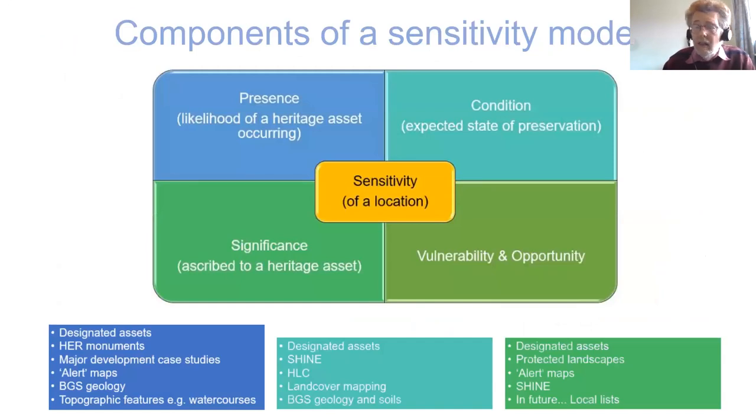And when we started to think about sensitivity, Jonathan and I and colleagues, we had to think, well, what do we actually mean? What actually makes something sensitive? And obviously we need something to be there, the presence of some entity of archaeological interest. We thought that condition would be a really important aspect of that: are assets well preserved? And you can make those judgments whether or not there's an asset there given the land use history of an area. Significance is obviously a key element of what matters.